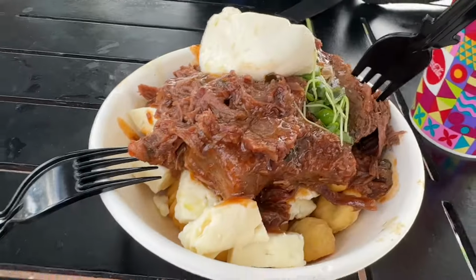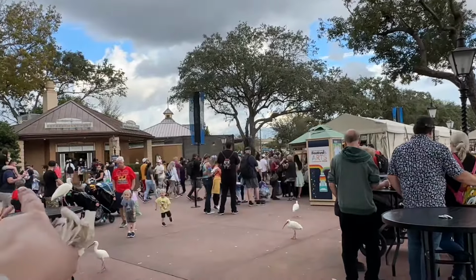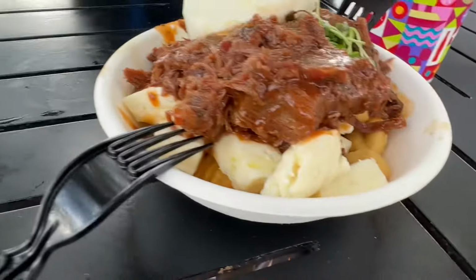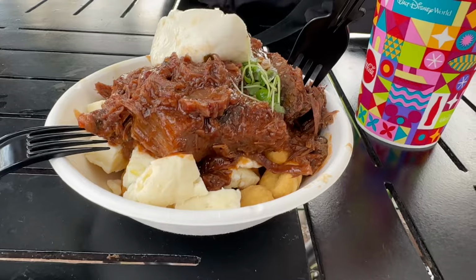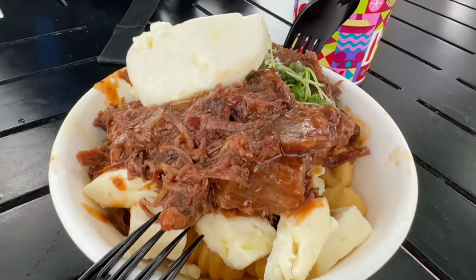Okay, we normally get the regular poutine that they have here. It's over here, the refreshment port. Right there is your port of entry. So you're going to go to the left when you come in, like if you're headed to Canada, and right there. The gnocchi is the poutine for the season, for the festival. So it's got some cheese curds in there, the gnocchi, that's braised beef, and it has burrata.